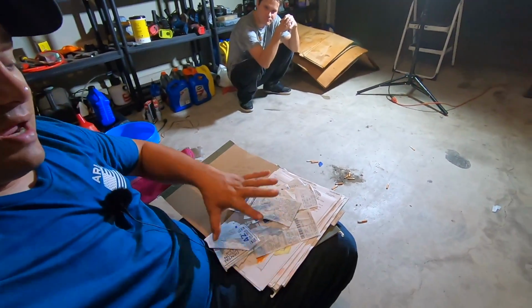Let me open up my file here. I don't know if you can see, but I got papers everywhere. Lots of receipts. This is my filing system. You guys are going to die over this.